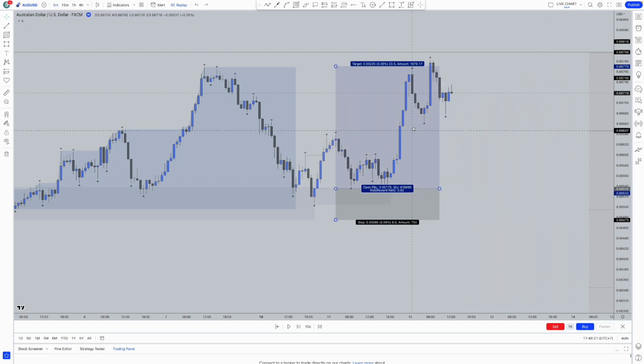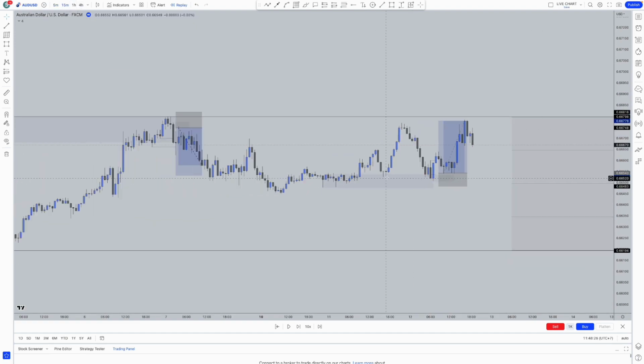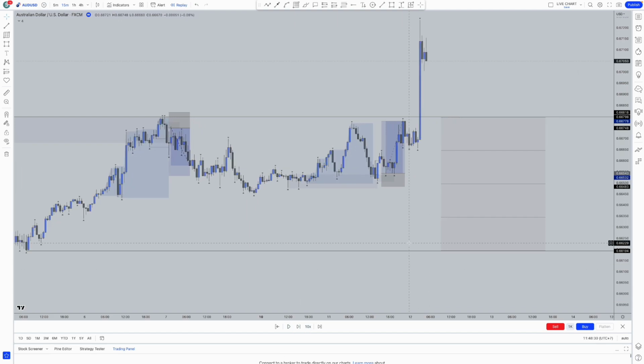But yeah, so that was the long from AU. Obviously would have worked it great. I wouldn't have held, it was obviously the right direction. I wouldn't have held this because it was CPI, but yeah, it was the right direction.